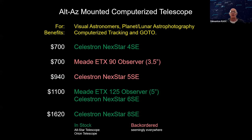And if we take a look, there are some availability issues there. The Meade you can't get in. And for some reason, you can get the 4 inch and the 6 inch and the 8 inch, but not the Celestron 5 inch. That particular size seems to be not available anywhere. But the other ones are in stock at All-Star and Orion. So there's a difference there.